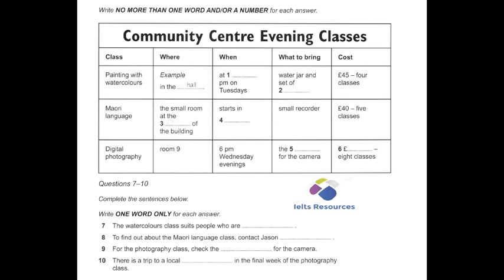Hello, Eastwood Community Centre. Oh, hello. My name's Andrew Dyson. I'm calling about the evening classes you offer. OK, Mr Dyson. Are there any classes in particular that you're interested in? Yes, you've got a class called Painting with Watercolours, I believe. That's right. It's a popular class, so this term it'll be moving to the hall, so they've got more room.